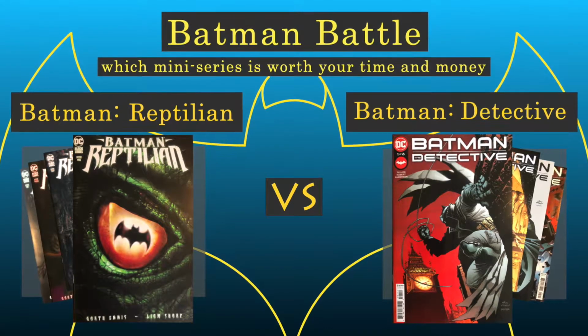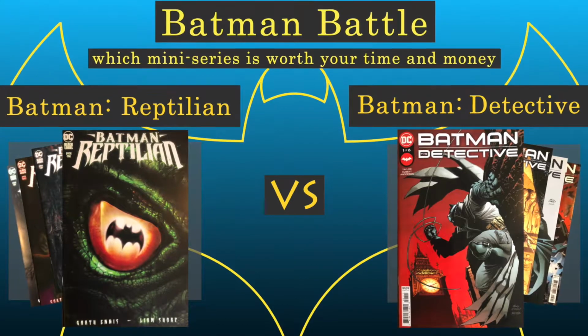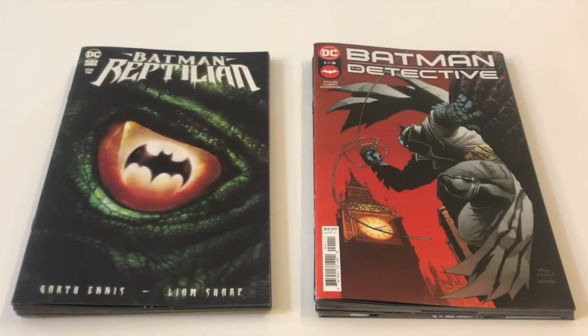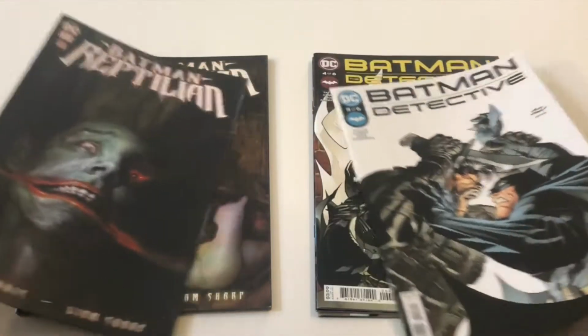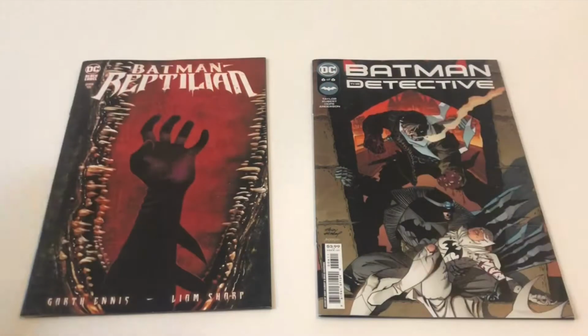In this video, we'll be putting two Batman miniseries up against each other and determine which provides the best value and which deserves an upgrade if it's released in a more deluxe format. Both Batman Reptilian and Batman Detective are 6-issue stories recently released from DC Comics. Because they're similar in structure and the era of release, they make great contestants in a head-to-head battle.